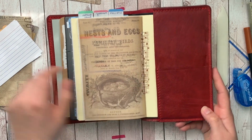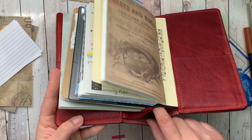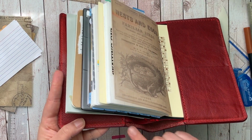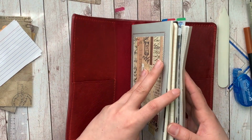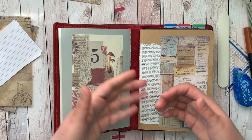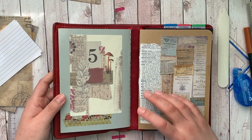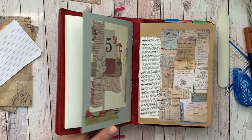Stitching is very nice. For those of you who have never had a back pocket and you're wondering why there is this gap down here, they do that so that you can change your elastics out. If this was sewn across, you wouldn't be able to do that. And if you've had traveler's notebooks before, you know that the elastics, if you put a lot of weight on here, eventually they start to lose their elasticity and you're going to want to change them. Or if you want to change the color of elastics, it's important to be able to have this open so you can do that. So that's great.